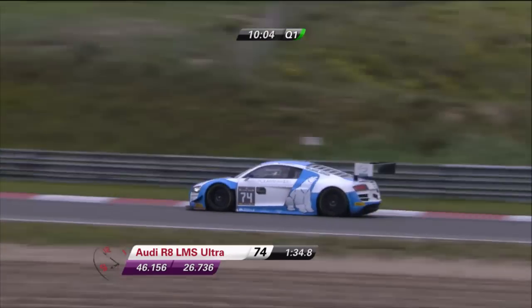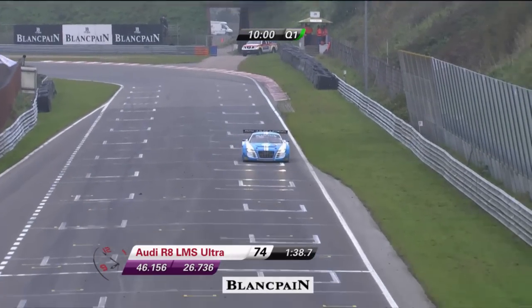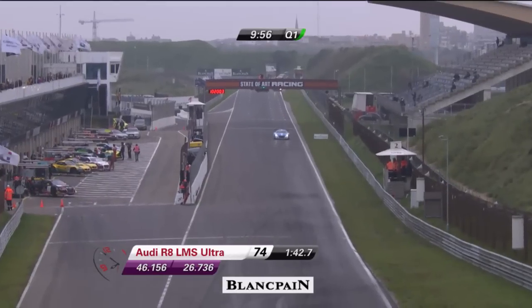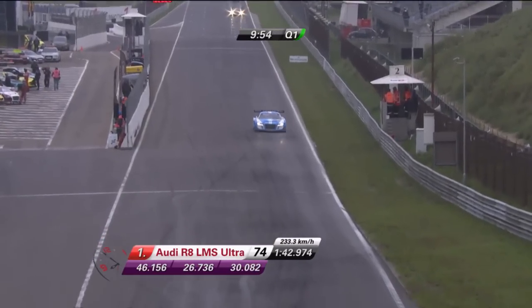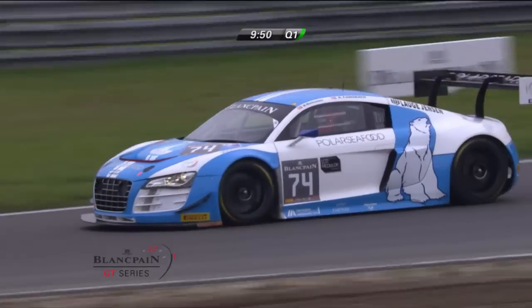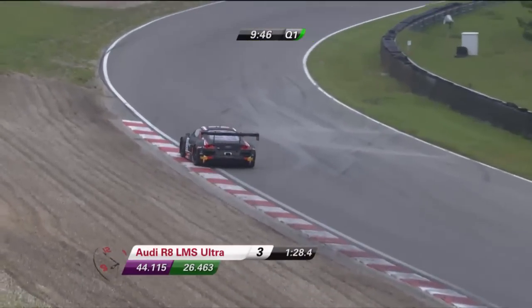But the key will be finding the sweet spot of the tyre and doing it when the tyre, if you're using the fresher or the freshest of the sets of tyres you have, it's that key point in the tyre's life when it's going to be absolutely giving you maximum grip. If you miss it, your times will suffer.